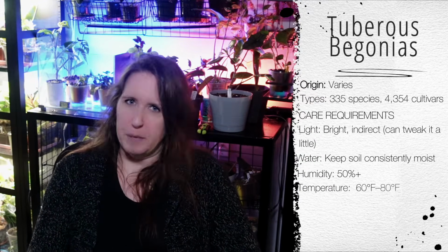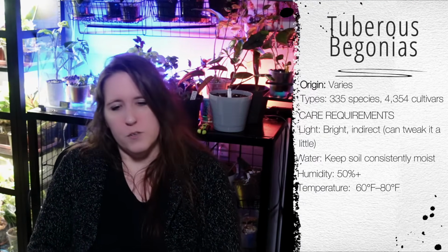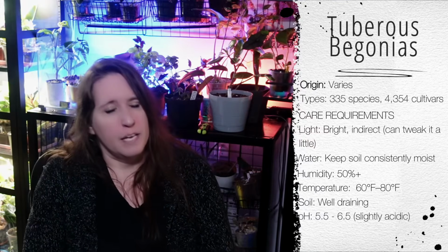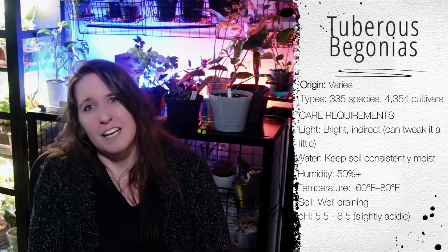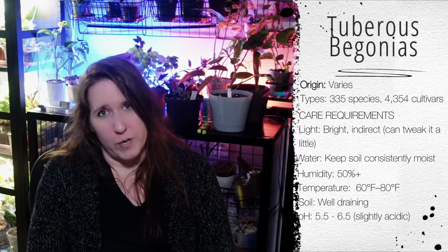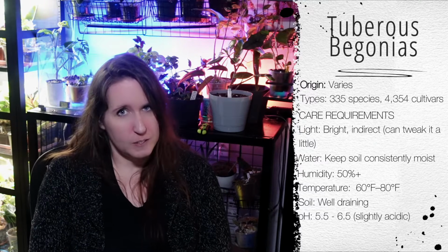Humidity is still appreciated, but they are not as demanding as Rexes. Average household humidity is usually fine, especially if you have good airflow. Like the others, well-draining soil is crucial. A standard mix that has perlite or orchid bark is still good, but make sure it's really well draining. Those tubers are super susceptible to rot if they sit in wet soil.